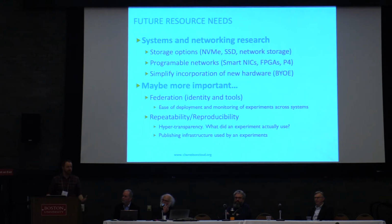How do you monitor an experiment that's across them all? How do you have an identity across them all? How do you make that repeatable? So how do you have hyper-transparency across all of these test beds doing one experiment? And I think that's a really hard problem that we don't really do well. And how do you publish that?